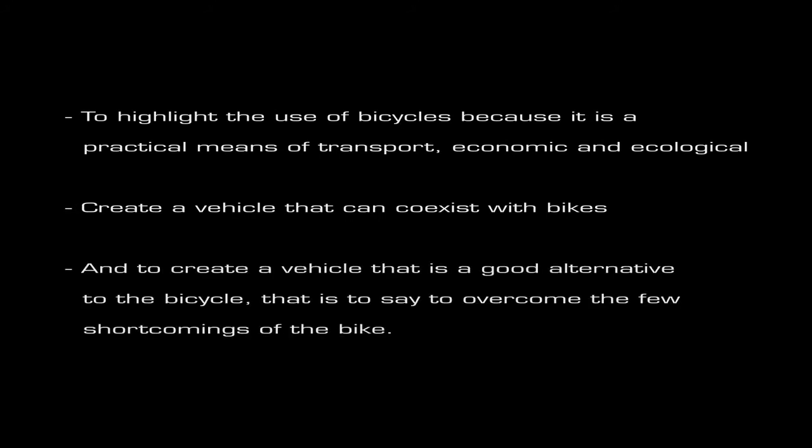From this, my objectives for my vehicle will be to highlight the use of bicycles because it's a practical, economic and ecological means of transport, to create a vehicle that can coexist with bikes, and to create a vehicle that is a good alternative to the bicycle, that is to say, to overcome the few shortcomings of the bike.